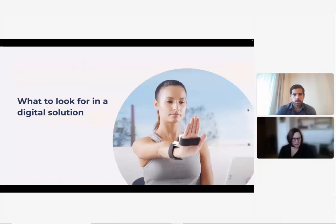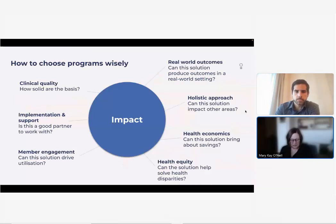On to the next. So having said all that, what do we do when we look at a digital solution? And so I put this out for Fernando and for Sword as a format for approaching how to evaluate a vendor partner. So starting up upper left, there's clinical quality. Like I said, that is absolutely necessary. If you don't have that, then the rest of it doesn't really matter because you're not really providing services for folks.